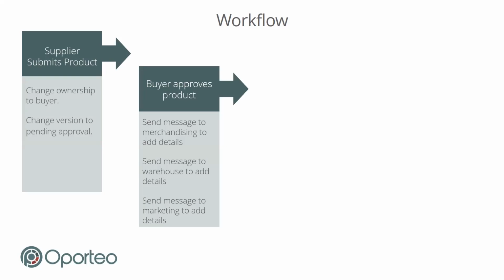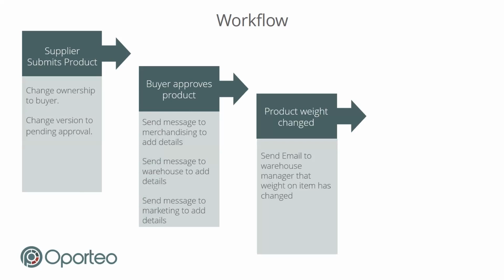When the buyer approves a product, then maybe you want to send a message to the merchandising team, and maybe to the warehousing team, and maybe to the marketing team, so that they know that they've got a product on which they need to add further details. Another example is if there's a change to, say, a product.